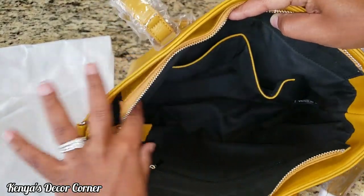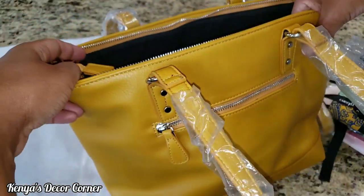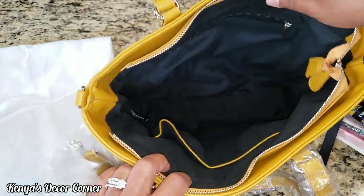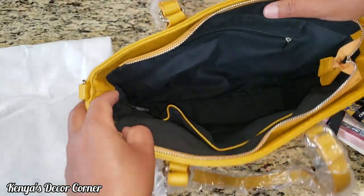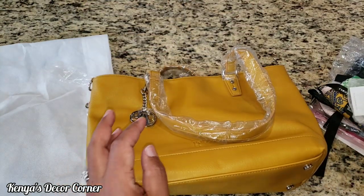And there's plenty of space. You guys can see the size of this bag. It's huge. So there's definitely plenty of space to put everything that you need in here. So that is perfect. So now let's look at these gifts.